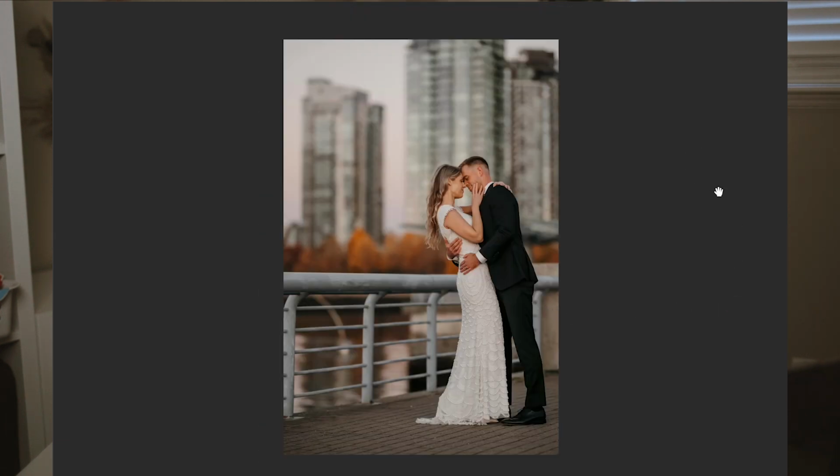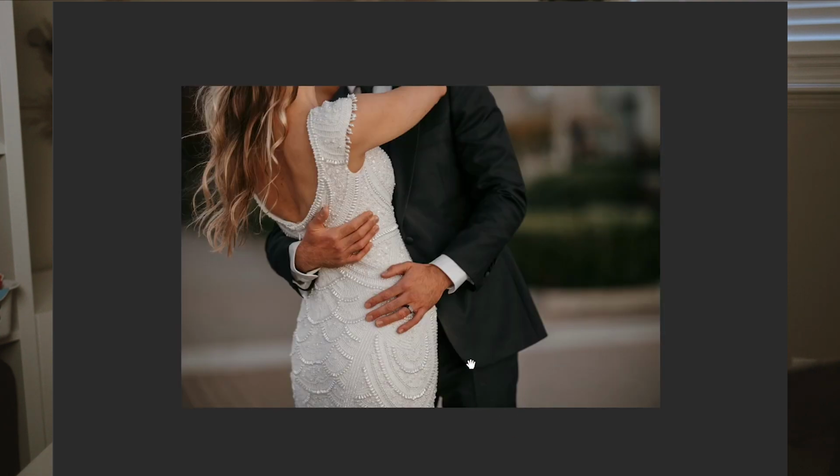This is a neat one. This is down in Vancouver. This is a city, so it's a little bit different than the other ones showing those trees. You can see the perfect circles in that bokeh, and this just shows a little bit how your skyscrapers can just be smooth. It's just like a buttery feel, and it really isolates the couple. Same thing here. You don't even question where that focal point's going to be. Your eye is drawn specifically to the hands right here on her waist.